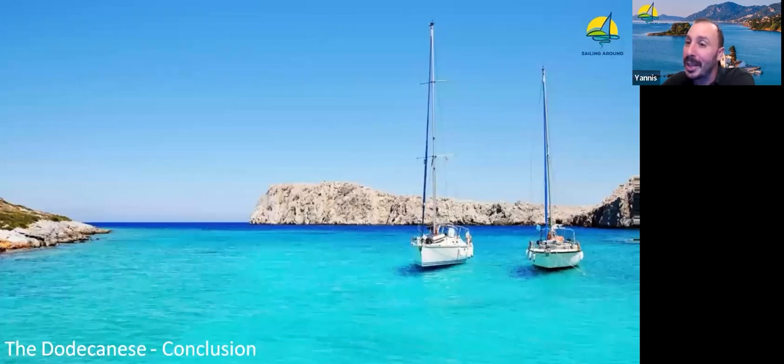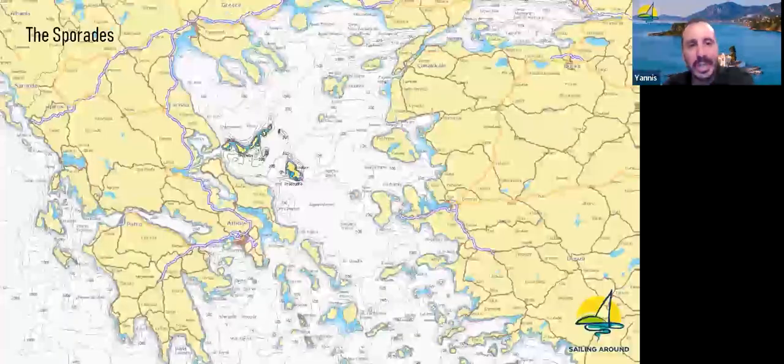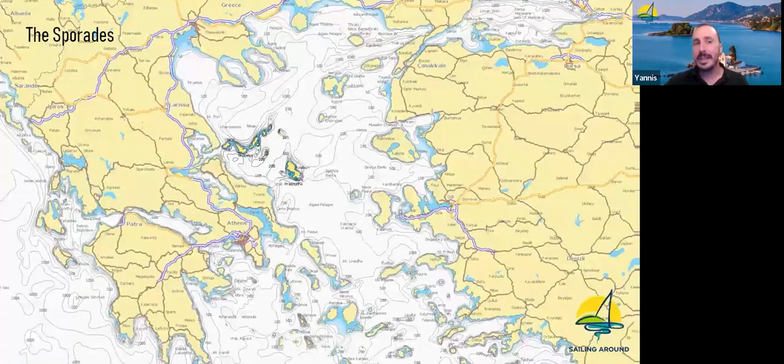And let's move on to the next area for today's episode, which is the Sporades. Sporades, another Greek language lesson, means the scattered around, because the ancient Greeks thought that the center of the Aegean was Delos, a little island next to Mykonos, and all the other islands were Sporades, scattered around the central island.